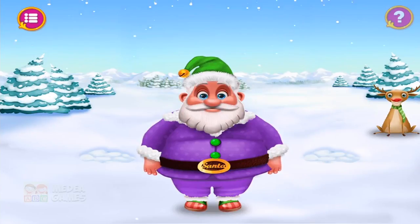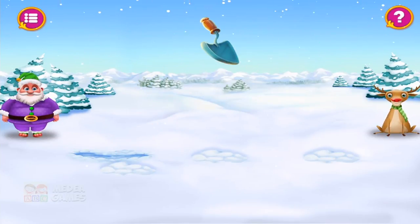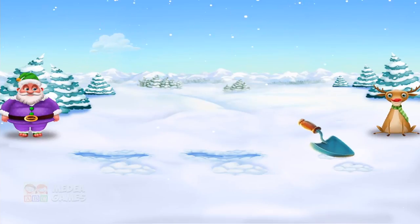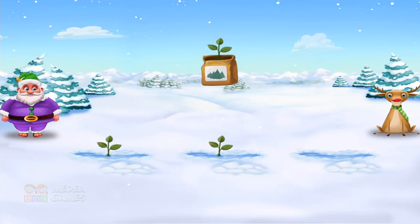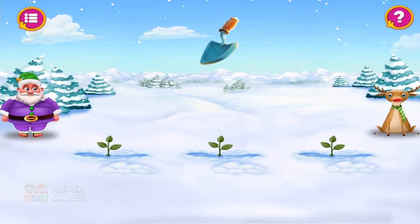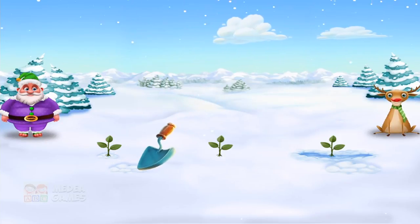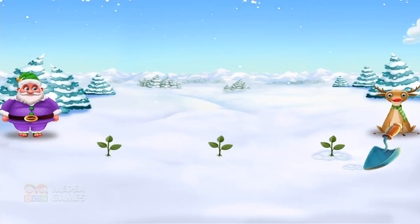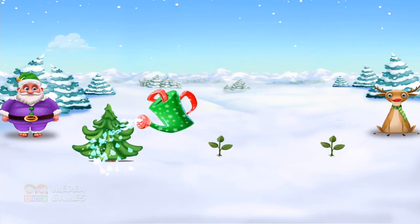What's more beautiful than Christmas trees on Christmas? Let's plant some trees! Let's dig! Plant a sapling in each hole. Cover up the hole you just dug. Let's water the saplings to grow into a big Christmas tree.